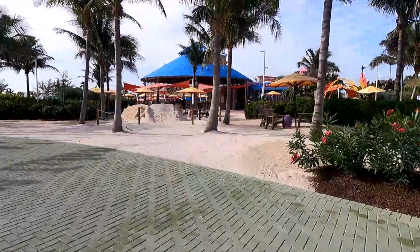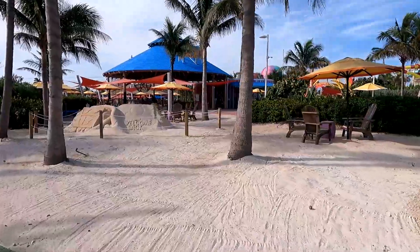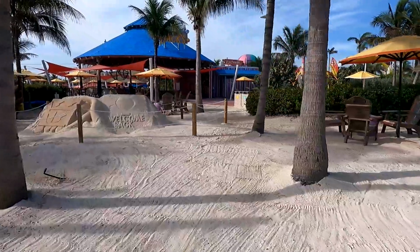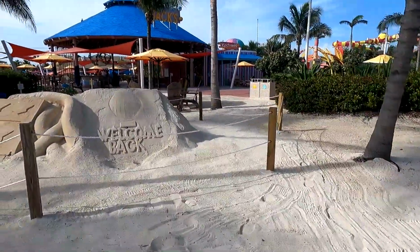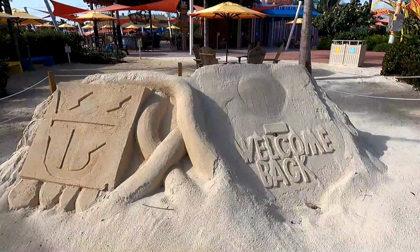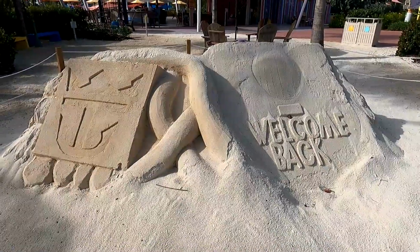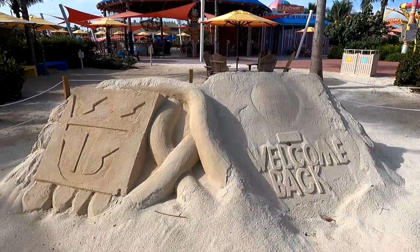We realized there was a beautiful sand carving when we got there. It said "Welcome back," and it had the Royal Caribbean logo, and the balloon Up and Away was also there as well. We had to stop, take some photos, and get a little bit choked up at the emotional situation that it was being back at Cococay again.